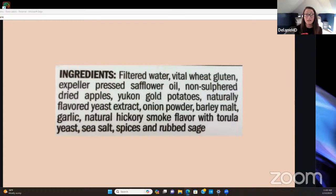It has Yukon Gold potatoes, natural flavored yeast extract. What does that mean? There's a number of different things, and I'm like, what is that? Natural hickory smoke flavor, torula yeast. I don't know what that is, but let's be honest, I don't know a lot about yeast, so that may not be a problem. So those are the things that I kind of question in this. Definitely the wheat gluten is going to be inflammatory and raise blood sugars, okay?